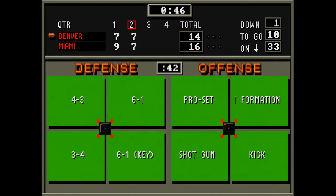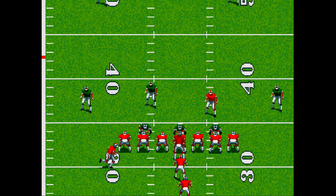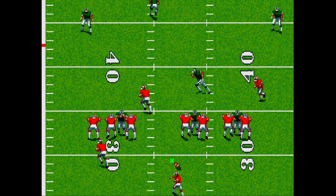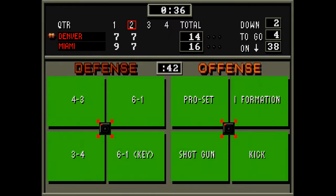Oh, the fumbles are killing me in this game. Oh, jeez. They are absolutely killing me. Why don't they ever fumble? So unfair.